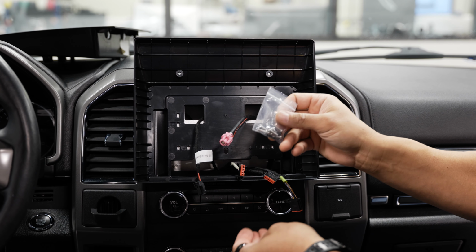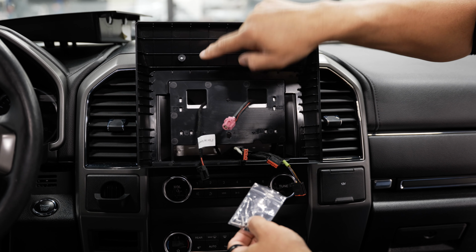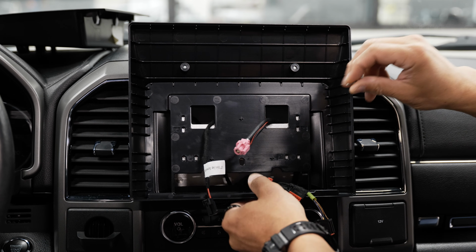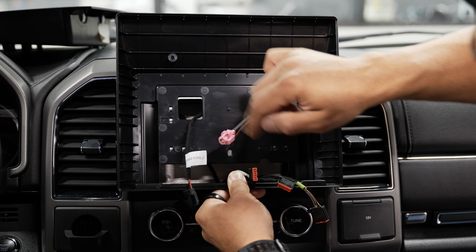So in your little hardware kit, you have a bunch of screws. 2 of them are black. Those are going to be for these top screws that'll be exposed on the outside. All the other screws are the same size, and that's the ones that we're going to be using for every other fastening situation on this dash kit.